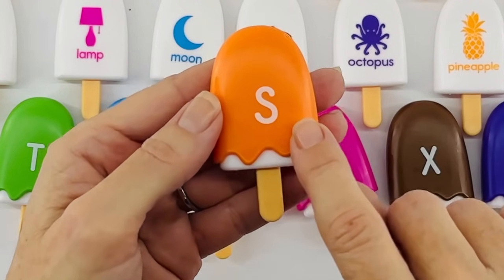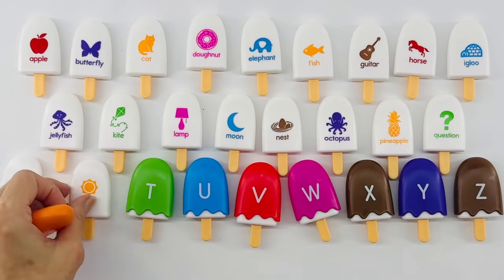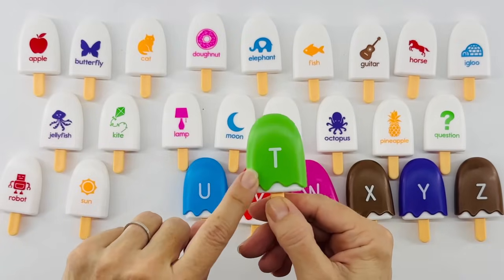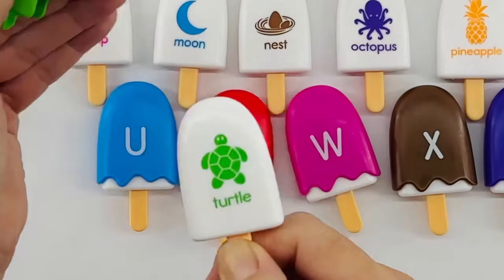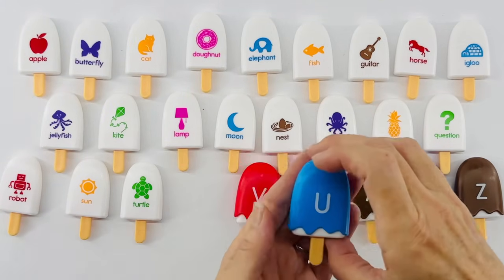That was that really long word in Spanish, anaranjado. S is for sun. Sun comes out during the day and leaves lots of light for us. This popsicle is green, verde in Spanish, and that's a T. T is for turtle. Ooh, turtles can go on land or swim in water sometimes.